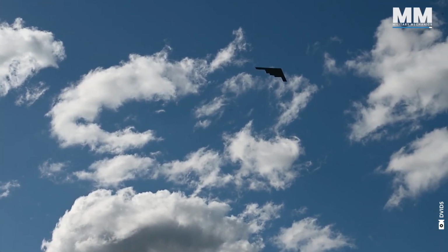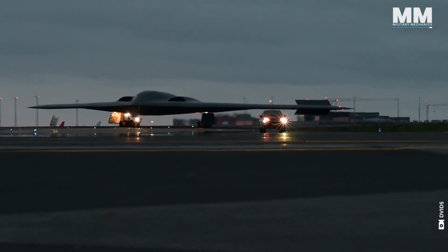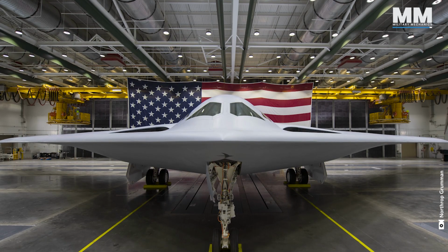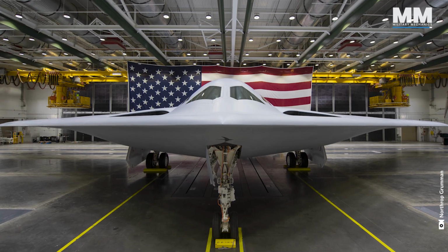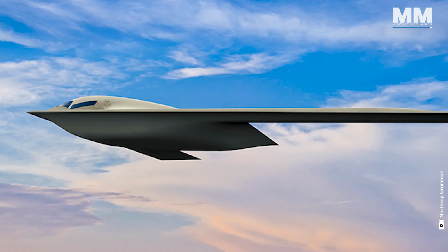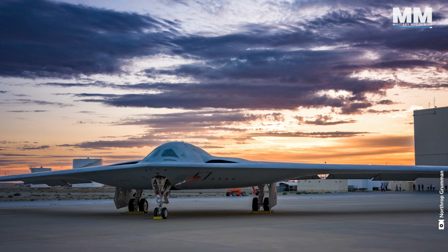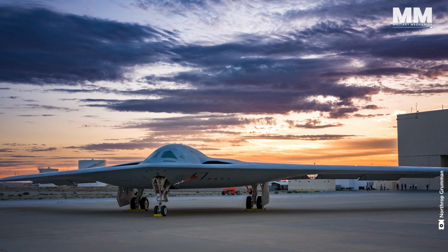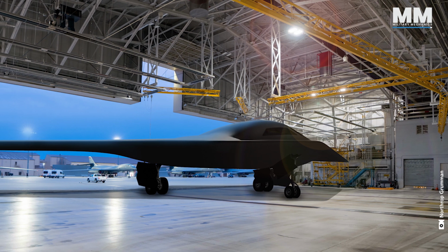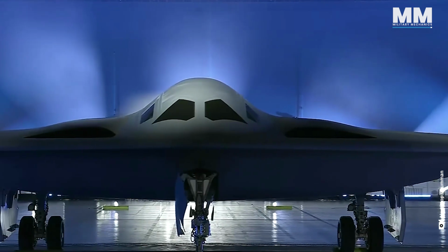Lastly, the B-21 Raider's design philosophy embraces the trend of modularity and upgradability in modern military aviation. Unlike previous systems, the B-21's hardware and software are not inextricably linked, allowing for easier upgrades and expansions in capabilities. The estimated unit procurement cost of the B-21 Raider reached $692 million in 2022 dollars, representing a significant commitment on behalf of the USAF.